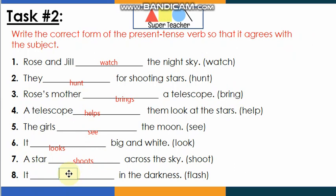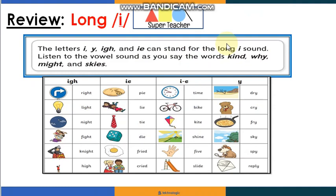It flashes in the darkness. Flashes. So what I'm going to do is add ES. Why? Why are we going to add ES also? Why I didn't add S only? Because the verb ends with a SH. Excellent. Because letter S and H, when you put them together, they will make a new sound, which is? Sh. Well done.